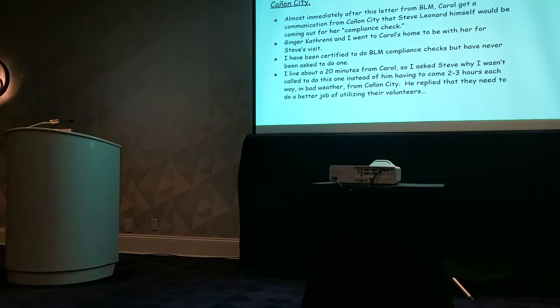And a little fact, I personally have been certified to do compliance checks for the BLM. I've been certified for quite a while. I have never, ever been asked to do that. So I very politely and curiously asked Steve Leonard, I live about 20 minutes away from here. Why didn't somebody call me and ask me to do this compliance check? They didn't know that I was friends with her. And he just replied, oh, they need to do a better job of using their volunteers. So it was pure intimidation.